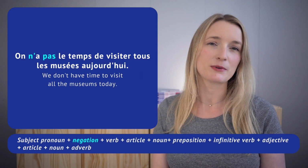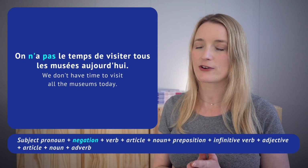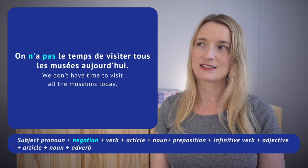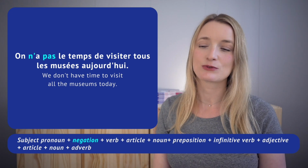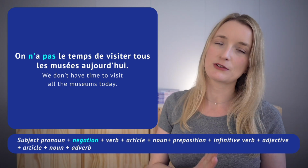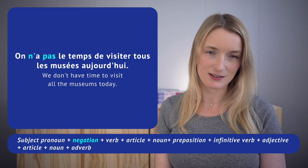Last step for this complicated sentence, we are going to add a negation. Okay, so negation is always around the verb in French. So, "on n'a pas le temps de visiter tous les musées aujourd'hui." Okay, so an apostrophe before "a" and then "pas" after. So this sentence was built with the present tense.